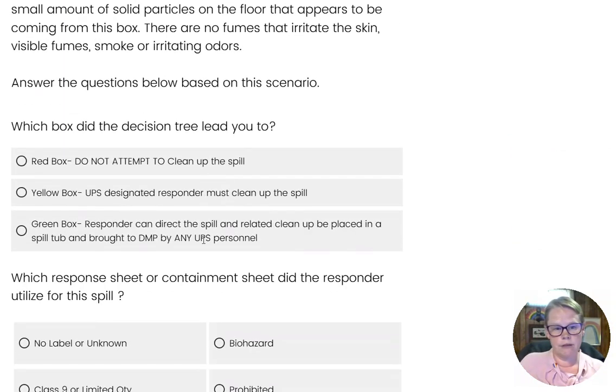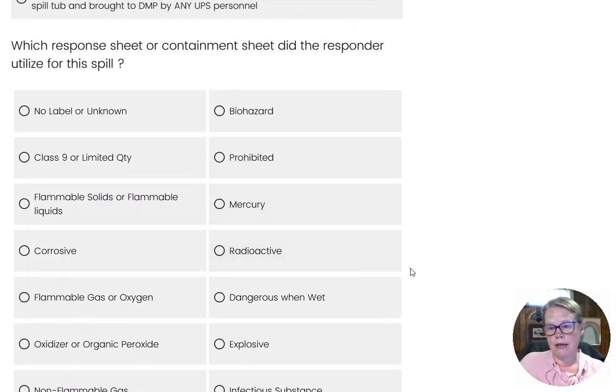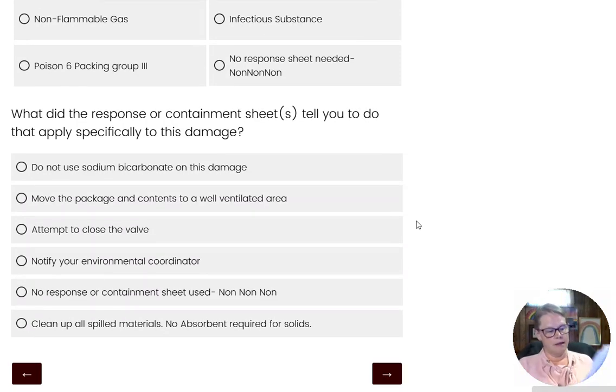So we're going to come down here to yellow box, a designated responder, and we have a corrosive diamond hazard label. So that's the response sheet that we are going to head to, is our corrosive response sheet. And let's go ahead. I believe corrosive is page 8. It's either page 8 or page 10. It's page 8. Look at that.